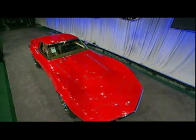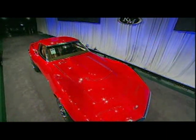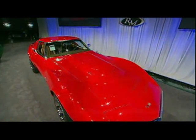This car is fully documented in every respect. It is one of the lowest mileage L88s in existence, there's no question. It is an NCRS Top Flight Bloomington Gold Award winner. This car has been featured in numerous publications and magazines, well known throughout the Corvette world in every respect, and certainly one of the finest ones we've ever seen.